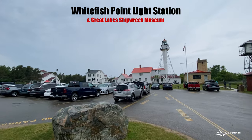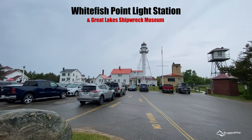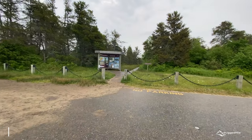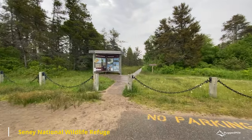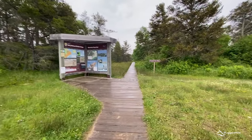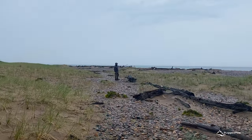After our hike at Tahquamenon Falls State Park, we took a 25-mile drive to Whitefish Point, home of the Great Lakes Shipwreck Museum, where the Edmund Fitzgerald's recovered bell is on display. Along with the museum, Whitefish Point has a trail that takes you along the shores of Lake Superior, where you can view passing freighters as they make their way through.